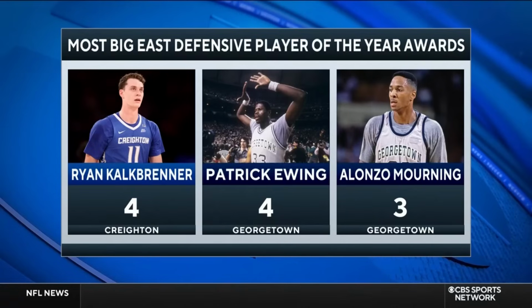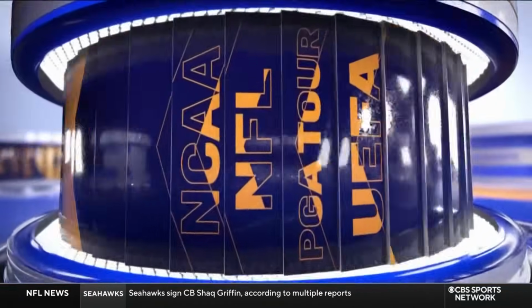Now he has to play drop coverage a lot in the NBA because of his lack of speed. But actually, Tim, I don't think he's slow. I think the more that you watch him, the more you can see his feet and how he plays. But I am picking him, tying Patrick Ewing's record, for the best defender in the draft.